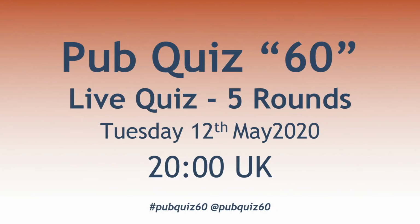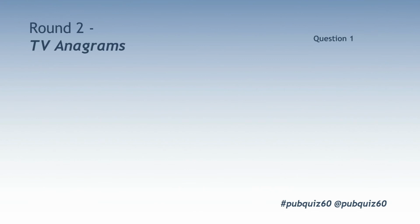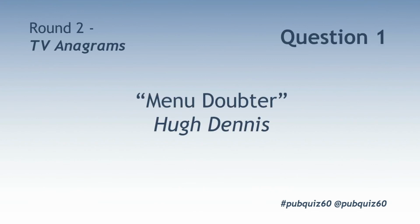Okay, so that's that minute's thinking time over for round 1, so we'll move quickly into round 2, which this week is TV anagrams. So the 10 answers in this are all anagrams for TV programmes. They're all comedy programmes as well. So they'll give you the anagram at the top in quotation marks and also one of the actors or actresses who was in the programme as a further clue.